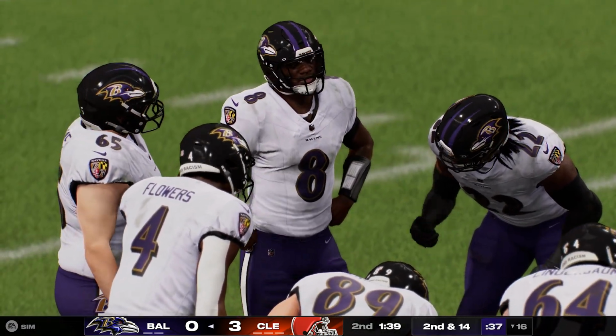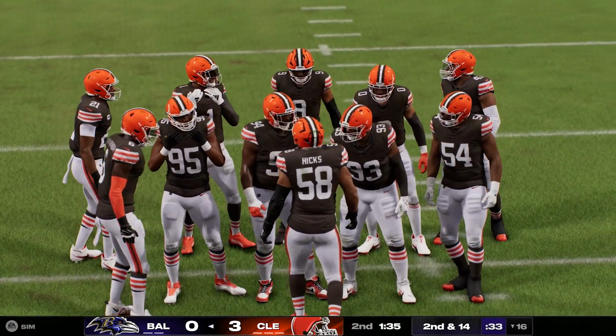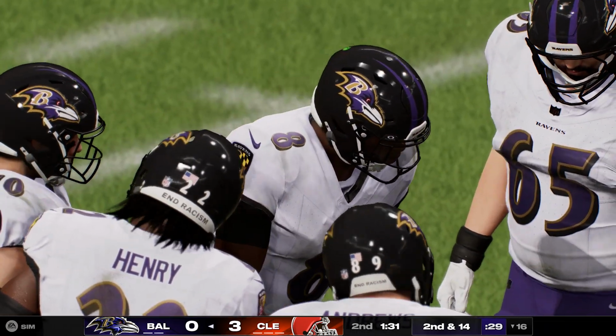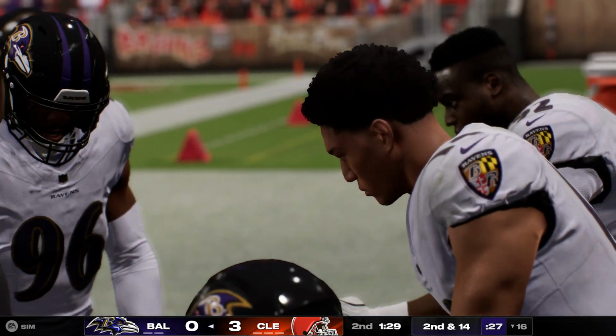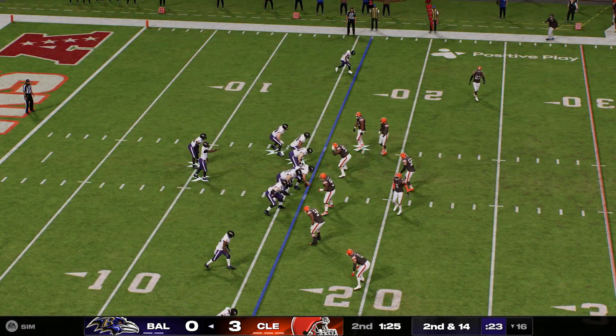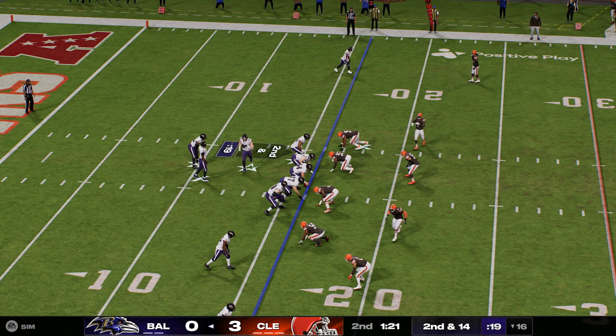You've got to have that leverage, don't you? We always talk about low man wins in the running game for an offensive lineman versus a defensive lineman. It's essentially the same thing in pass protection. Get lower than that defensive lineman so that you can keep your balance and keep him away from your guy trying to throw the football. 2nd and 14 as they've got work to do here after the sack.